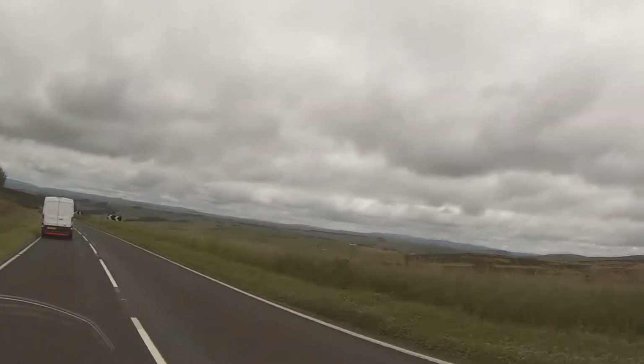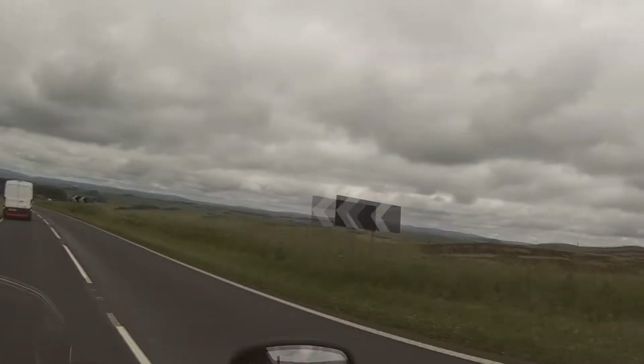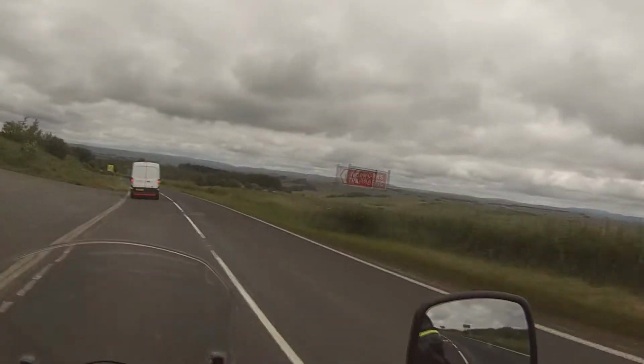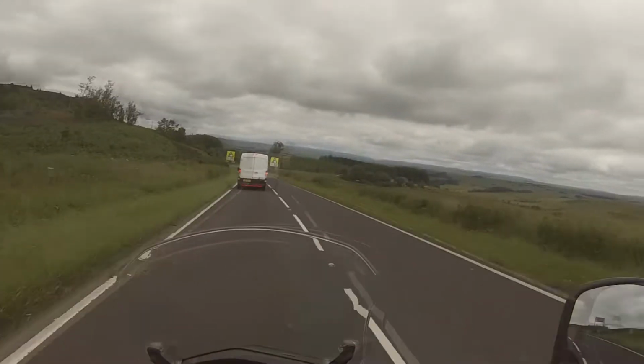Now this is what I'm talking about. Hopefully you can see some of the views of the Cheviots in the background there, the Cheviot Hills. And then we've got some really lovely bends coming up, albeit I've got a white van stuck in front of me, which is typical.